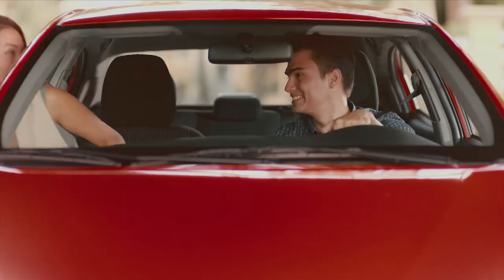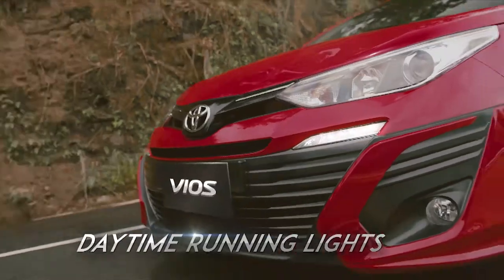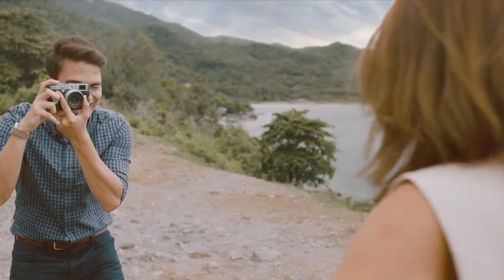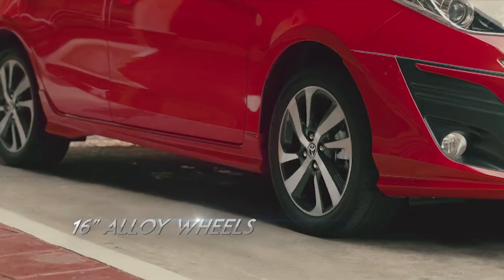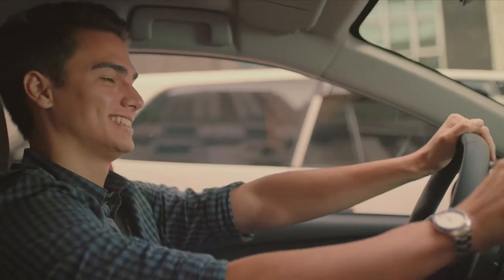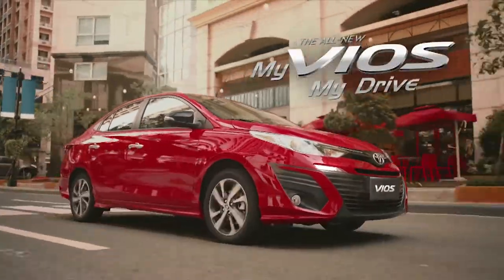Things that make my day. My mini-me. My kind of jam. My passion. My blend of coffee. My inspiration. That's all good. With the all-new Vios. My Vios. My drive.